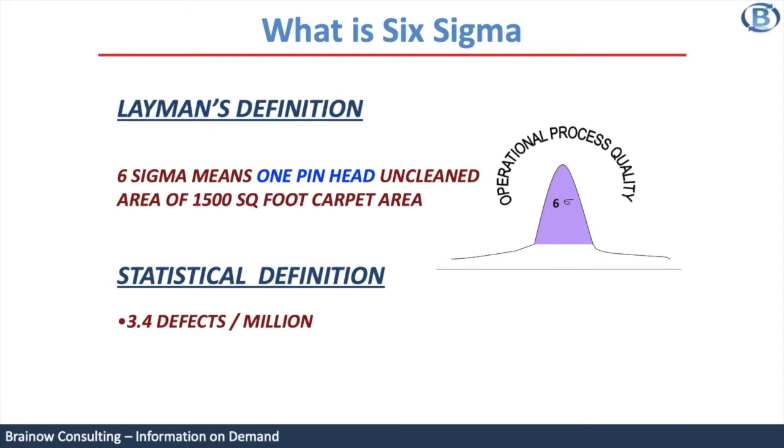Alright, now we come to Six Sigma, and what is the definition of Six Sigma? In the statistical way, the definition is 3.4 defects in a million. Just for you to understand, if you are, for example, making entries in a system and you make 1 million entries, only 3.4 defects would make your process Six Sigma. If you have made 1 million entries and only 3.4 defects, then you are at Six Sigma. Simple and easy to understand, but we will discuss a little more going forward.